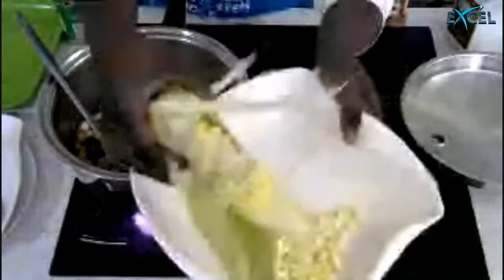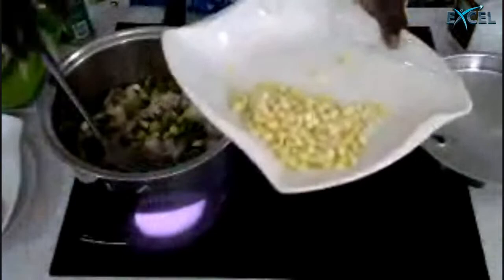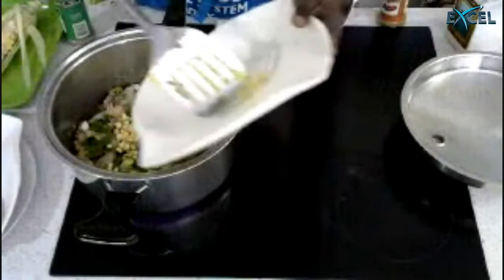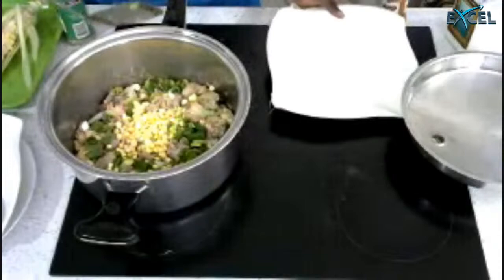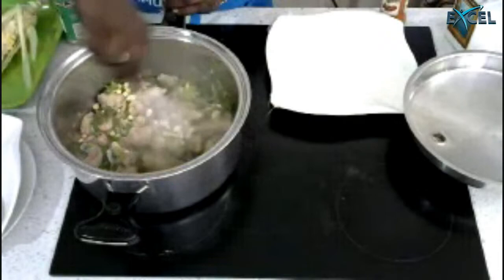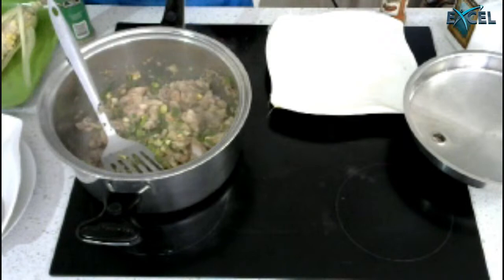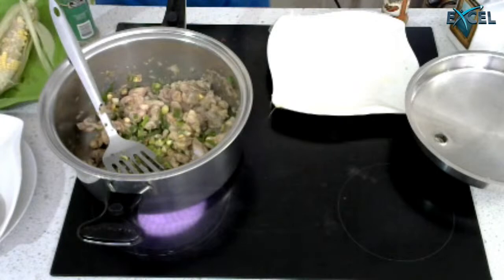This is fresh sweet corn, not the normal corn we roast by the roadside or you buy from the roadside. This is fresh corn, the one you use for your fried rice or the one they package in tins or in nylon. But it's better to get this fresh one because the thin ones are preserved with chemicals. You don't want to get the one preserved with chemicals because of the toxins. So try as much to eliminate toxins from your system. I'm adding in the corn first so that it can cook through because this is fresh.